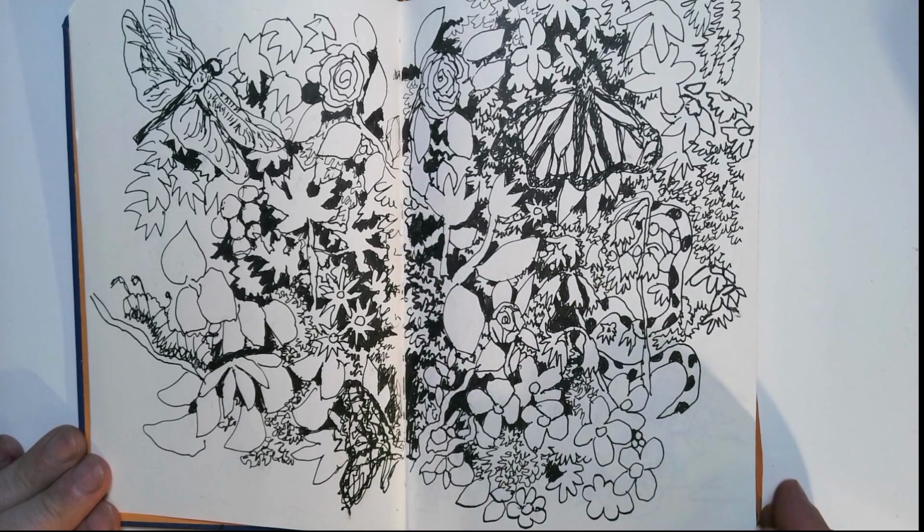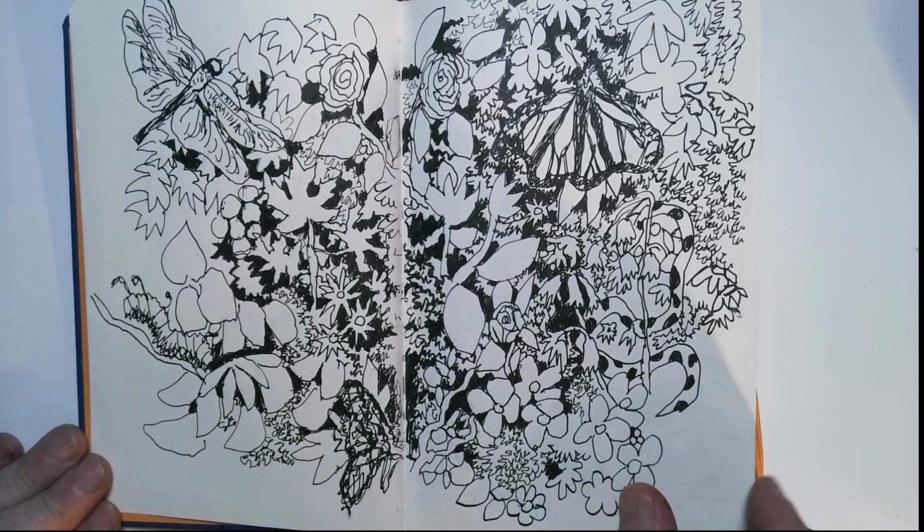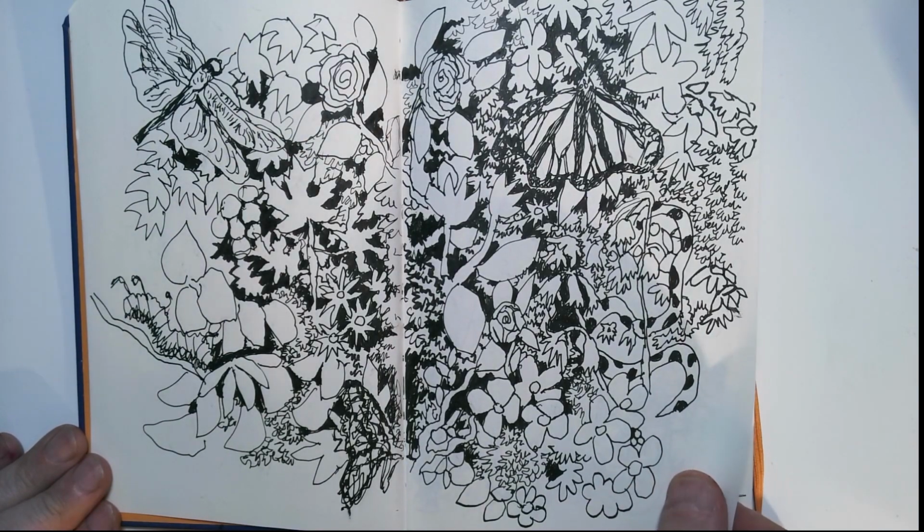So this is a kind of fantasy with flowers, and you can see there's a snake. At the same time, I was just finishing up a series on Genesis, so I was thinking about Adam and Eve. You can see there's a butterfly.